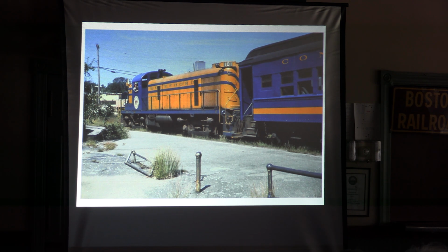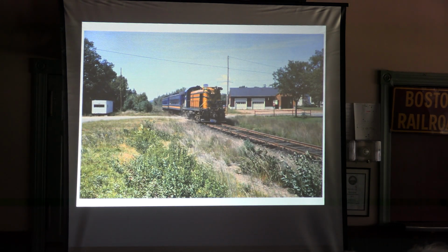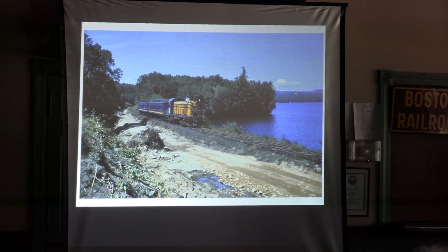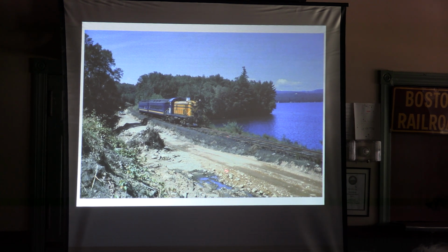I think I got this picture from Colin, I believe. There's very, very few pictures of this particular run. And here we are, they're coming back right near the crossing that goes into Quintee. And along in Belmont, right along the lake, as you can see, some of the excavation for the sewer project has gone on right in here.